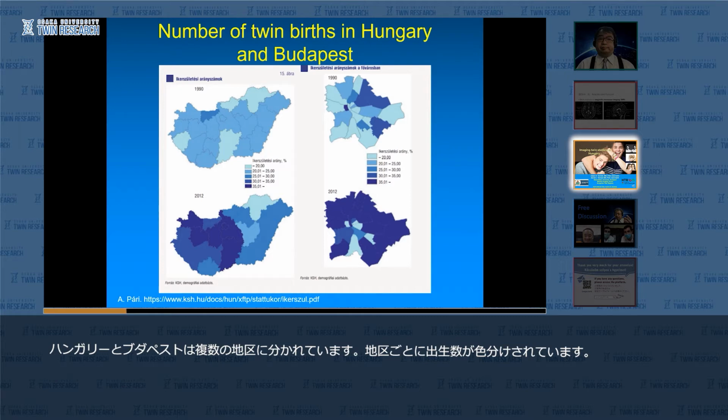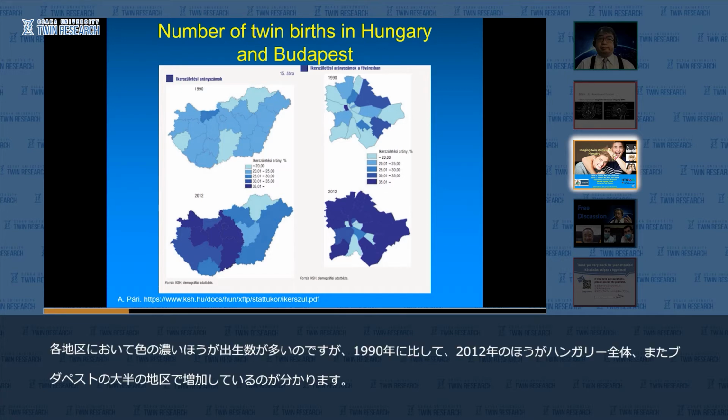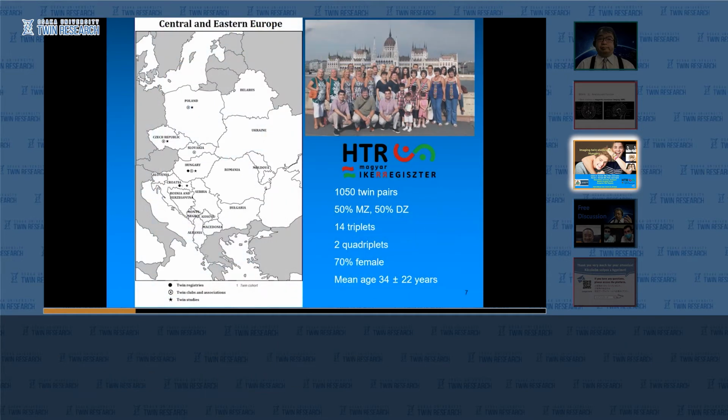On the right side, you can see the map of Budapest and the various districts of Budapest with the twinning rate. The dark color indicates a higher twinning rate. In 1990, you can see that there were fewer districts with a higher twinning rate compared to the map in 2012, where the twinning rate is very high in almost every district.